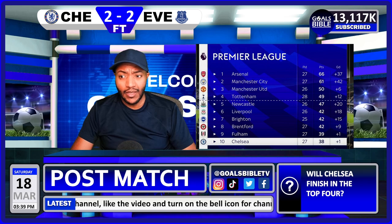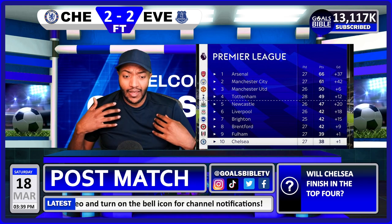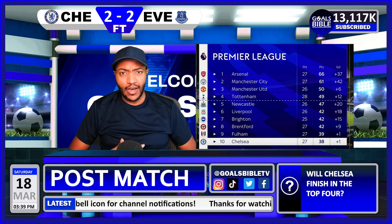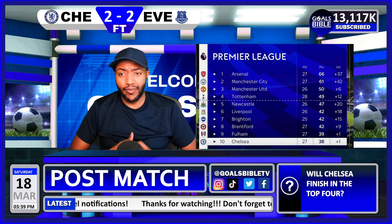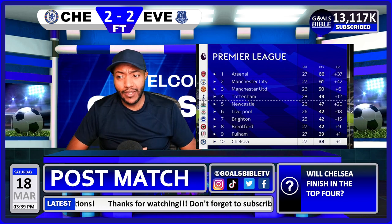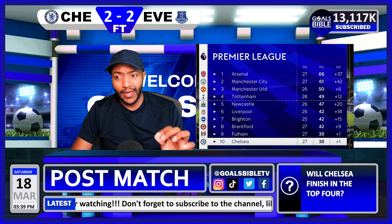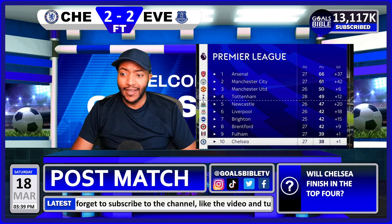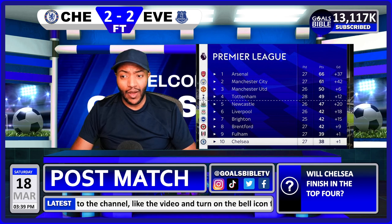Massive disappointment for Graham Potter and his team. They should have done better. I think after getting a lead, they thought they had just secured a win. They got comfortable for some reason. You can never be comfortable in the Premier League. A one goal lead or two goal lead is not a comfortable situation in the Premier League. You have to play until the whistle is blown. They made a mistake today, and they paid for it. They dropped 2 points.